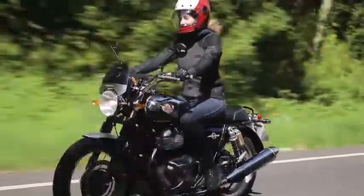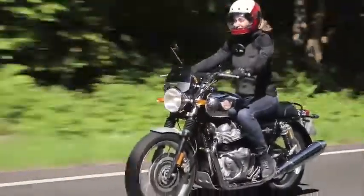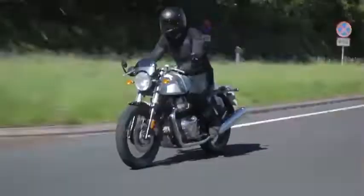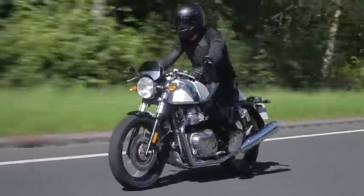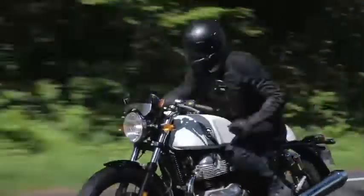100%. And actually, out of the two bikes, the Interceptor and the Continental GT 650, I way prefer the Continental 650, the riding position. I feel way more at home on it. I just think it's a much more engaging ride for me personally, depending on what I'm used to. I absolutely love it. I think because I'm more familiar with the bar and the style of the Interceptor, I feel like you do about that. But looks-wise, I would pick the Continental every time.